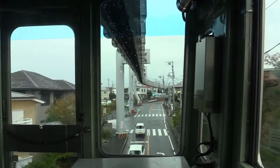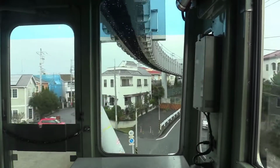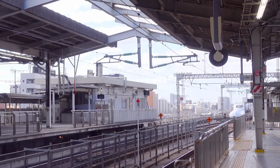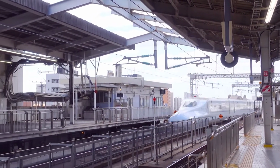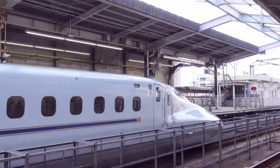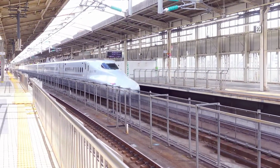Unlike Nozomi, you can use the Japan Rail Pass. There are some reserved and some non-reserved seats. Number 5. Mizuho, 300 km per hour. Operating since 2011, this train is run by JR West and JR Kyushu. It is the fastest Shinkansen train service along the Kyushu Shinkansen and Sanyo Shinkansen.